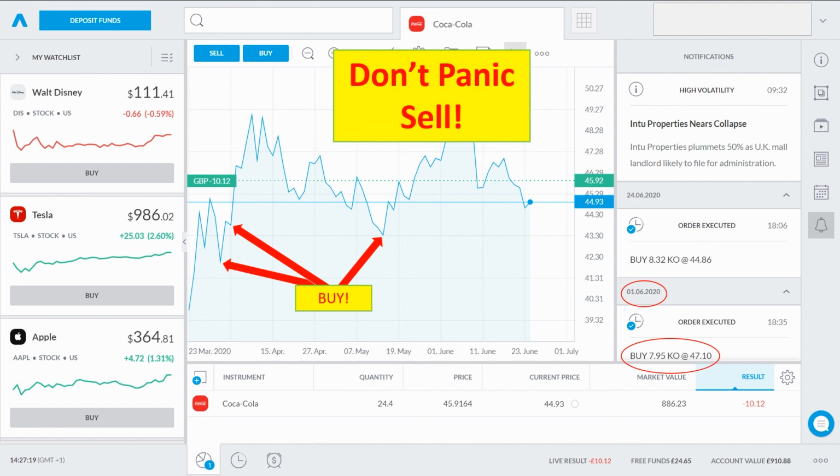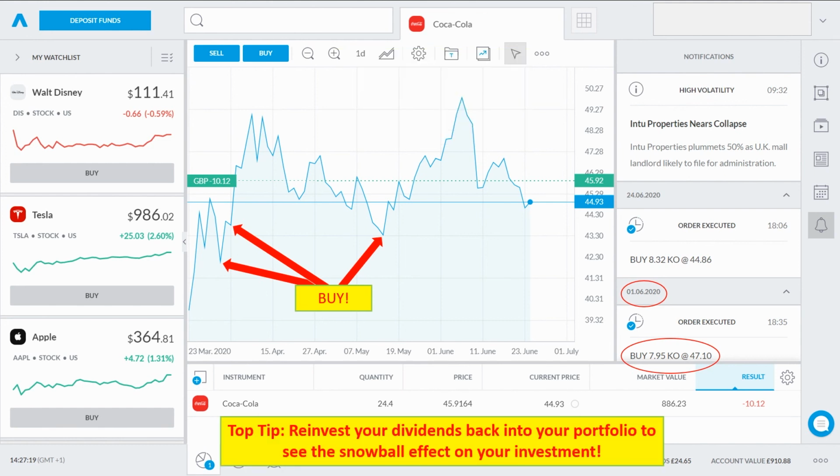Once you're getting those dividends, it's like a snowball effect. As soon as you get those dividends in, using a platform such as Trading 212, you can put that money in straight away. So slowly but surely over time, that snowball effect gets bigger and bigger, because essentially dividends are basically free money that you can reinvest into your portfolio to make it grow bigger and bigger.